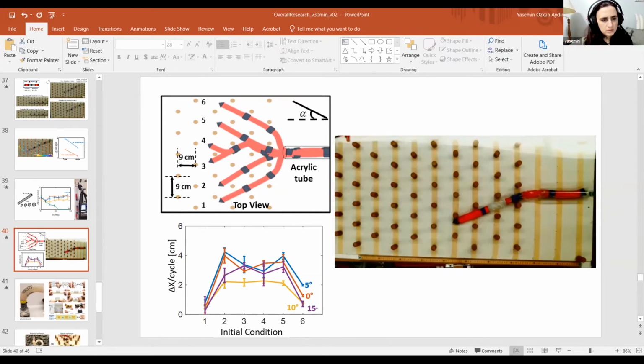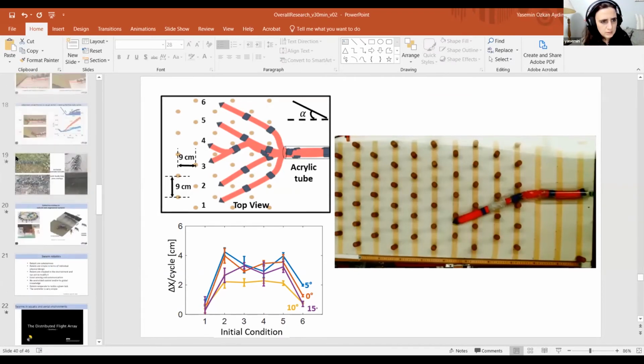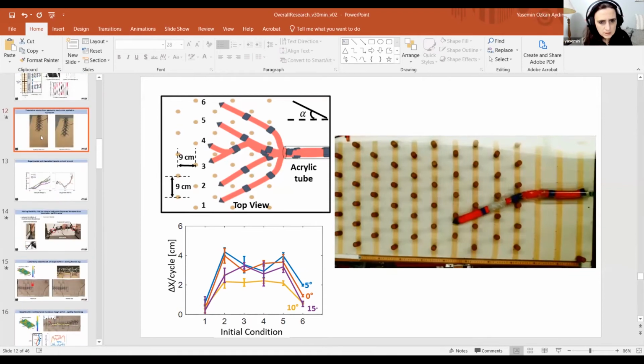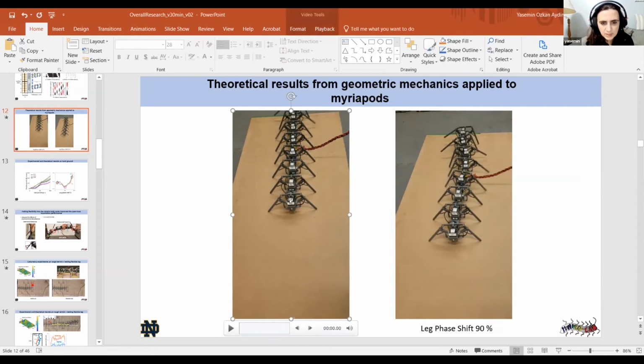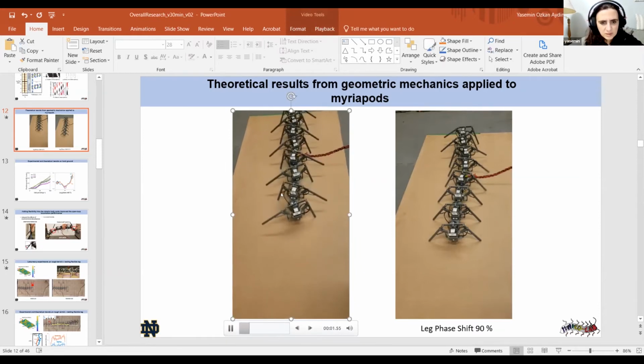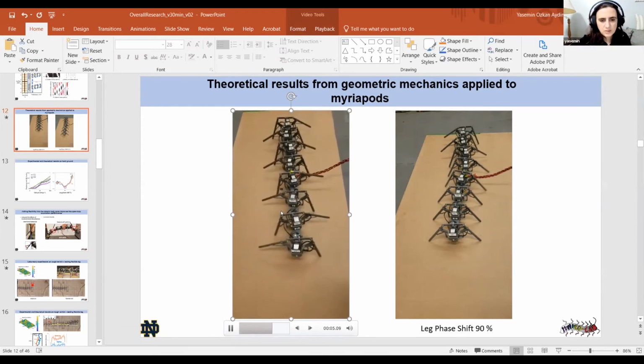So let me go to these slides. Oops, not this one, sorry. Here. You are asking about this leg phase shift, yes. These are open-loop gaits, actually. It just controls the phase of the legs and the undulation of the body. It doesn't have any sensor from the tip of the robot's foot or anything. The leg phase shift is, as I said, the phase difference between the legs on the same side, the adjacent legs.